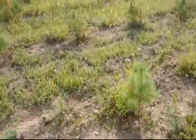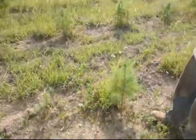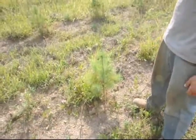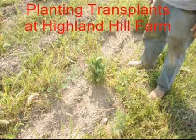This is an area where we planted white pine. These were also 9 to 12 inches, and now at the end of the summer they are about 15 to 18 inches tall. We did not lose any trees in this field for transplanting, and we attribute that to the fact that we had the trees in time. They were large enough to have some reserves to last through any part of the dry season that we had this year.